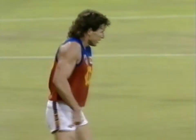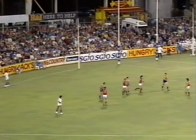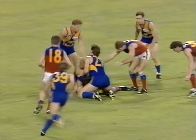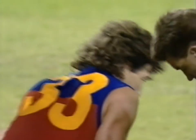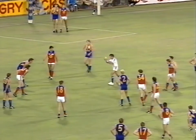Troy Eagles on the ground, Bruce, coming up to the forward line. Hynes is the player off. Fitzroy wanting a goal, leading 25-14. There's the throw in. Jakovich got it down. Stevens dives on top of it. And a bounce. Just over 4 minutes till quarter time. 4-1, plays 2-2. Sell-out crowd here at the WACA ground.